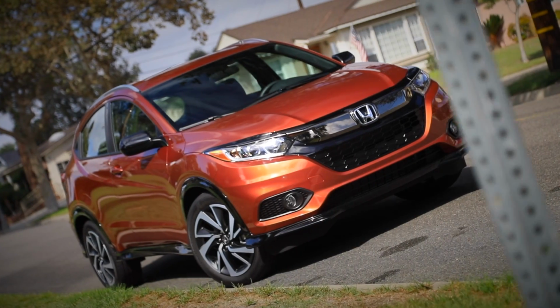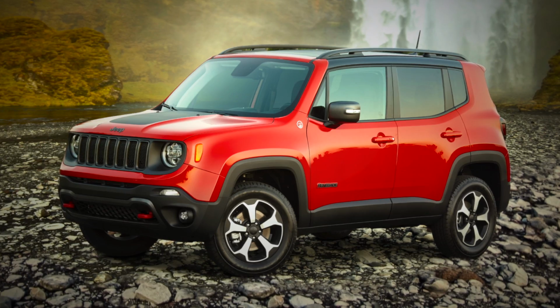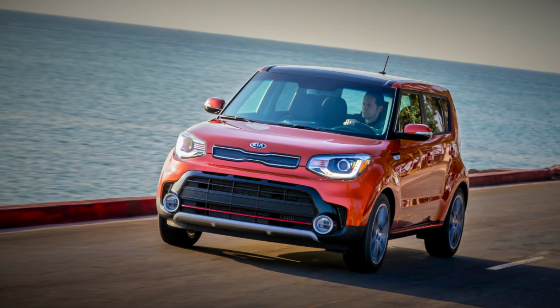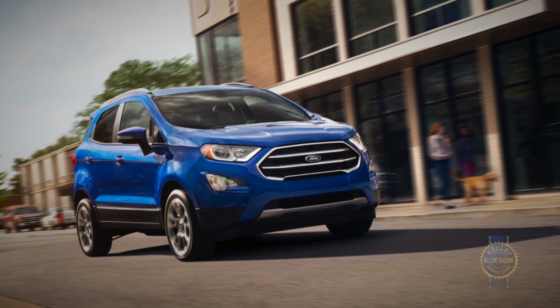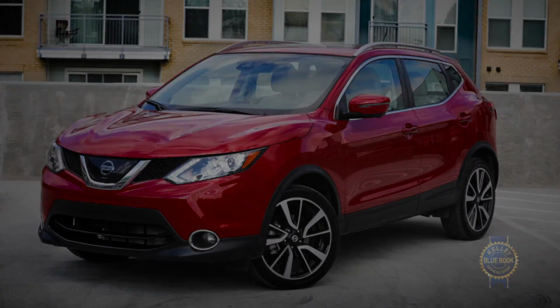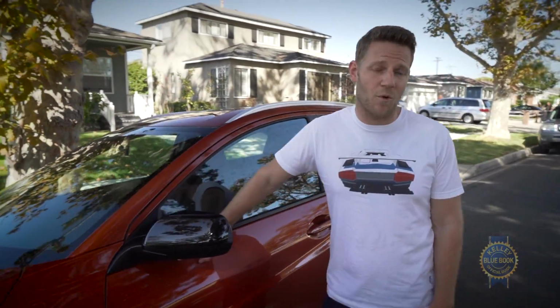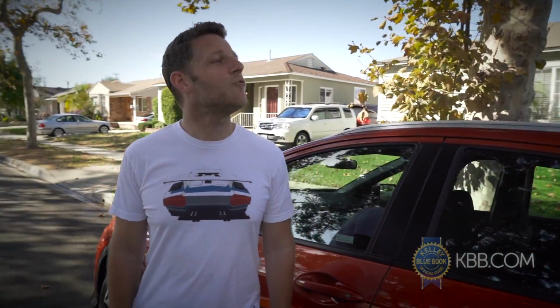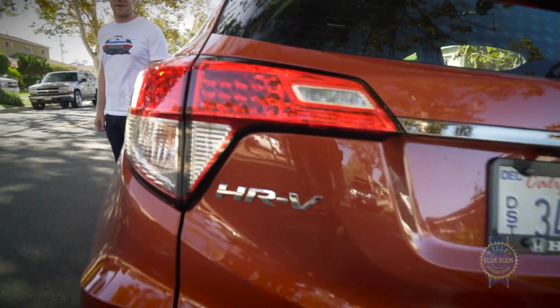Logical alternatives to the HR-V include the sporty Mazda CX-3, rugged Jeep Renegade, Toyota C-HR, Kia Soul, Chevy Trax, Nissan Kicks, Hyundai Kona, Ford EcoSport, and probably a few more that were released while I was recording this sentence. But even in that jam-packed marketplace, the Honda HR-V is a standout where usability, practicality, and value are concerned. Before you buy, it would be wise to drive the HR-V. We're still workshopping nicknames.